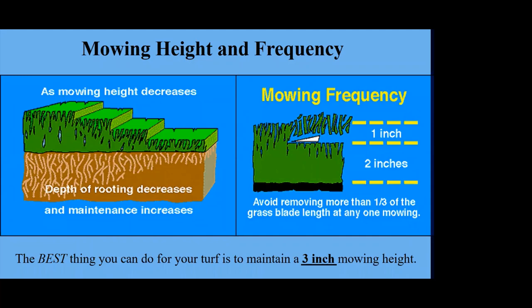So the mowing height and the frequency, you don't have to mow once a week. Mow your lawn when it needs to be mowed. When the turf is higher, it crowds out weeds. It blocks the sun from hitting the bare soil so that the weed population doesn't take over as much as well. So having a higher mowing height will really help out a lot. Next.